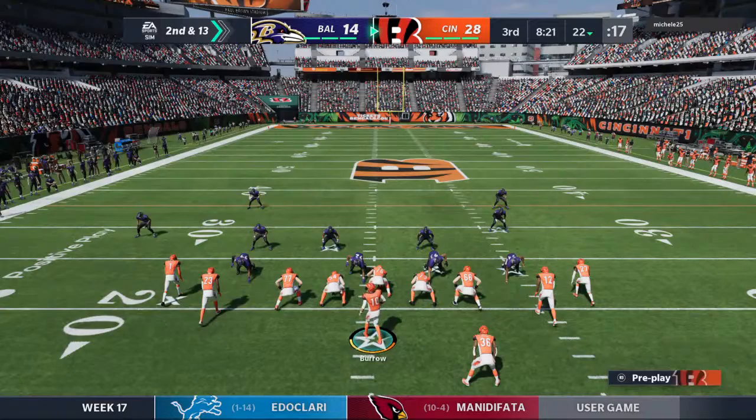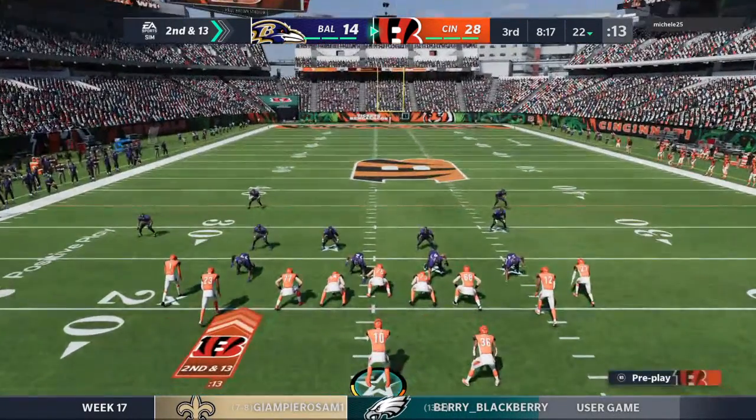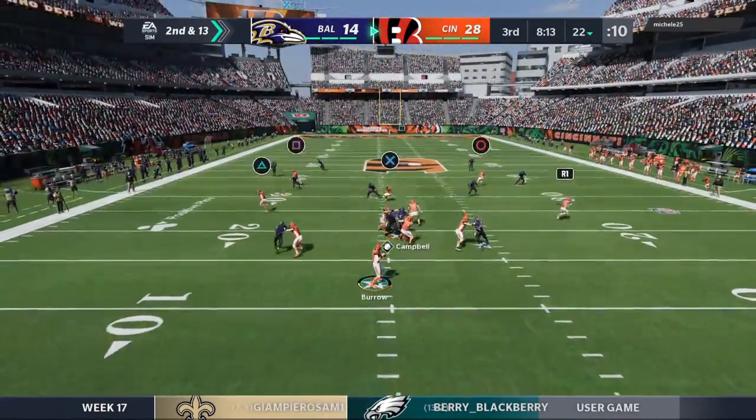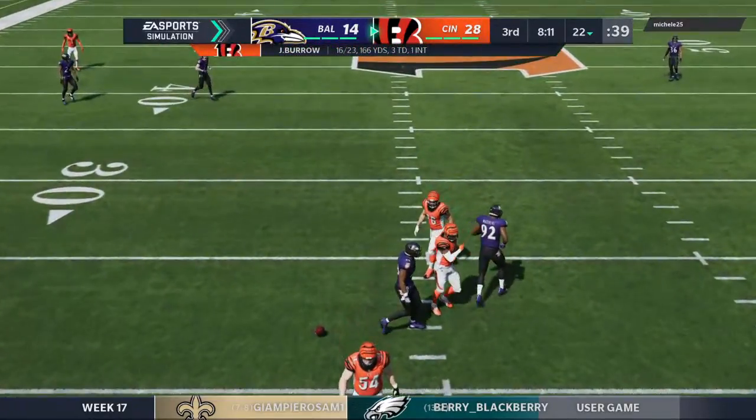So now they have to contend with 2nd and 13 after the first down run goes backwards. It's just me and you. Now they'll throw here out of the gun. Firing quickly, but it's incomplete.